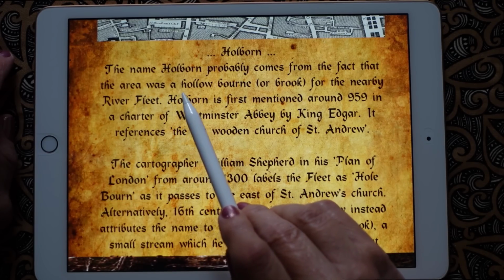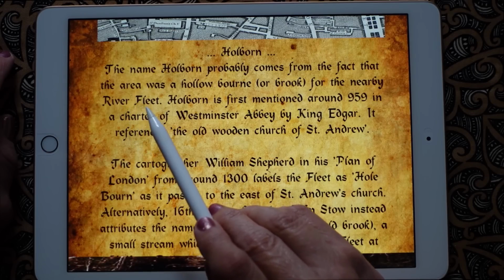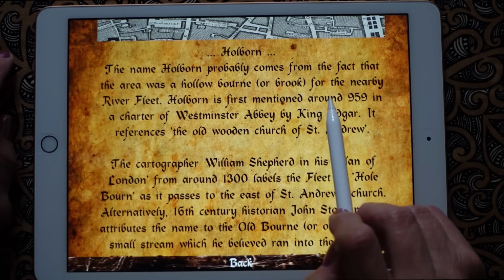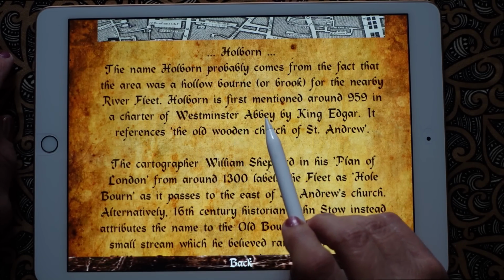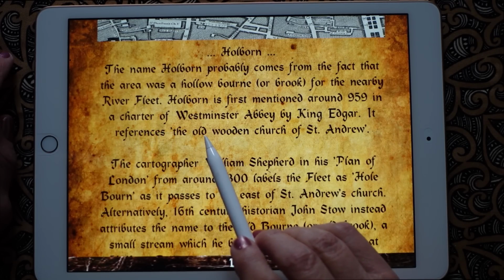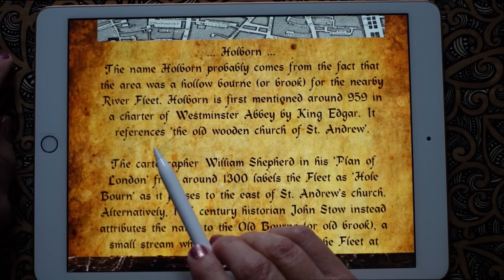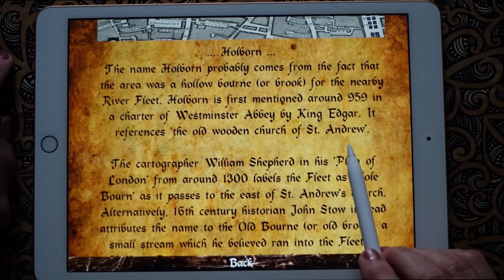The name Holborn probably comes from the fact that the area was a hollow bourne or brook for the nearby River Fleet. Holborn is first mentioned around 959 in a charter of Westminster Abbey by King Edgar. It references the old wooden church of St Andrew.